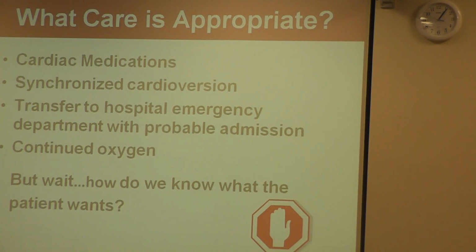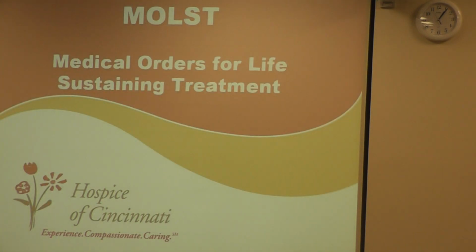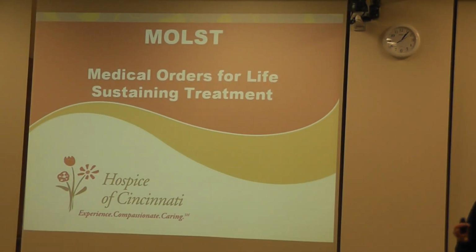But here's the question we don't know the answer to. Does the patient want all of that? We don't know. And that's where MOLST comes into play, Medical Orders for Life-Sustaining Treatment. So it comes into play when the patient starts to decline, but they haven't gone into a cardiac or respiratory arrest. So it gives directions for what to do in that time span.